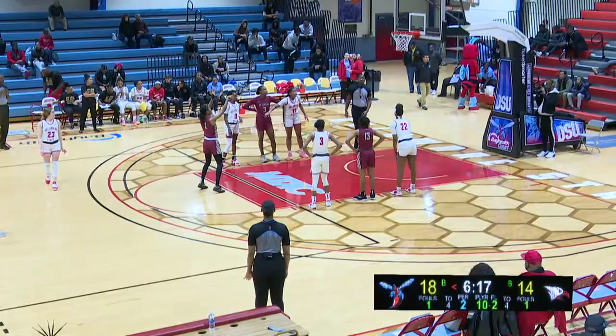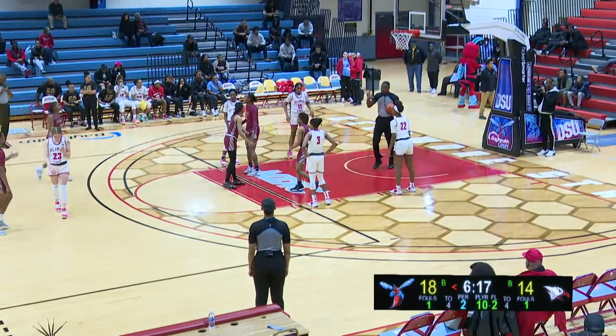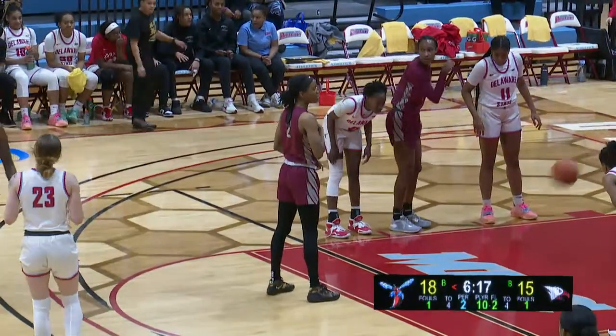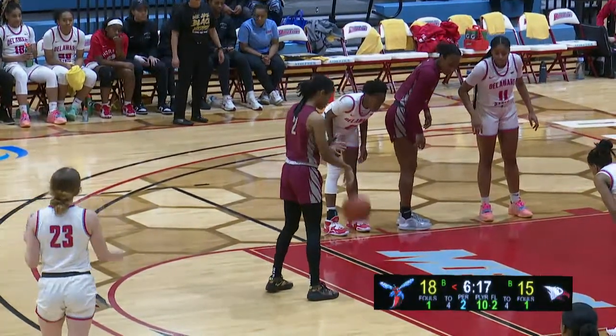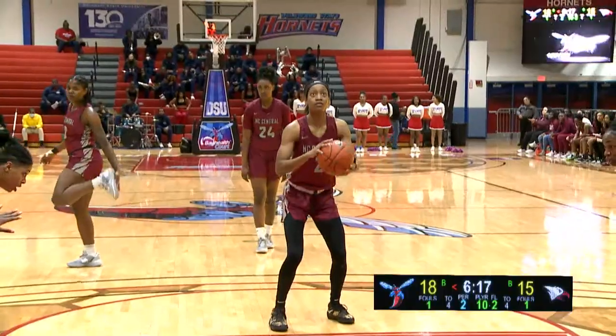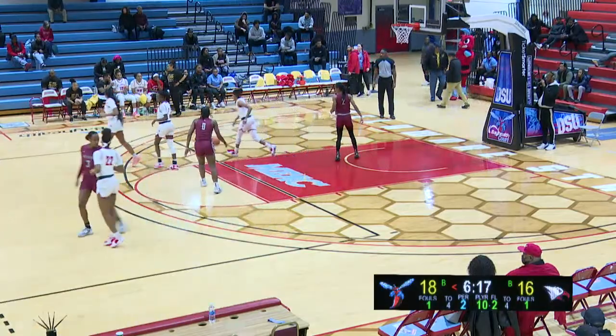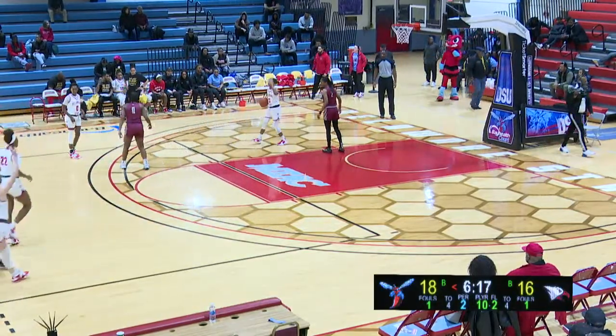Yeah, because it looked like the reason why they're in the zone, again, fatigue can be a factor. And with Martino playing as well as she has these first two quarters, she needs a breather right now. They're a little gassed. The Hornets, looks like only seven players dressed for this game. At the line, it's Taylor Williams hitting both shots to make it 18-16.